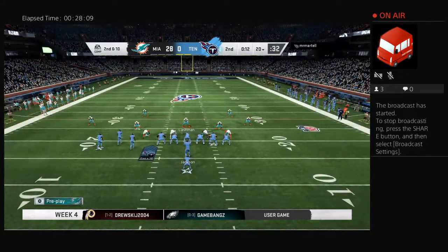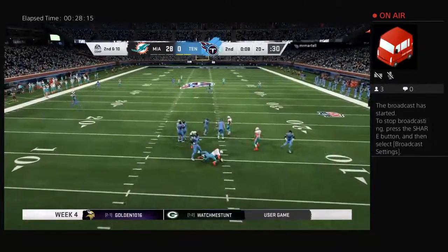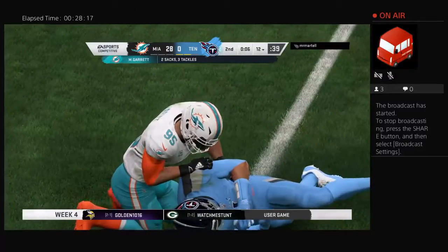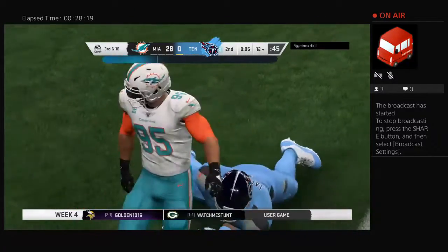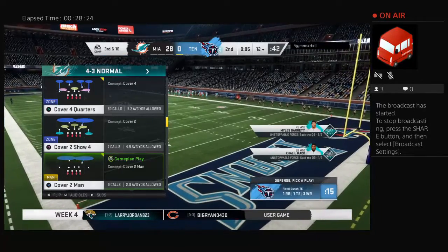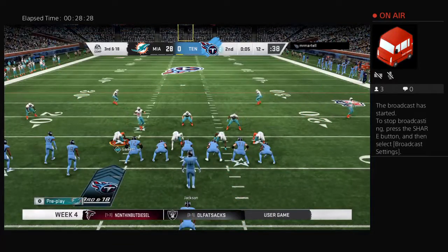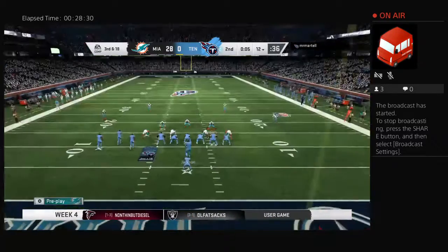After the incompletion, here's 2nd and 10 from the 20. Here's Jackson to throw again. The Dolphins get there this time, and they bring him down. Myles Garrett has now recorded 10 sacks on the season, and this offense going to elect to burn a timeout with 5 seconds remaining in quarter number 2. After the sack, they'll come up now 3rd and long.